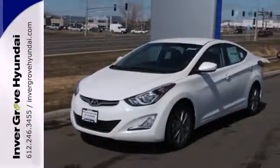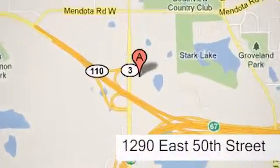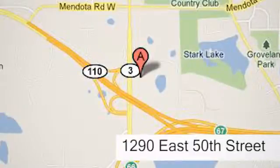Cruise in for a test drive. At Inver Grove Hyundai, experience the Inver Grove Hyundai difference. We're conveniently located at 1290 East 50th Street in Inver Grove Heights, Minnesota.